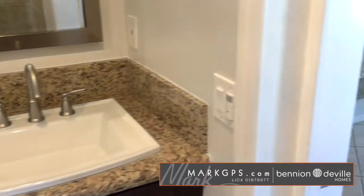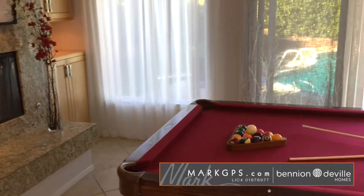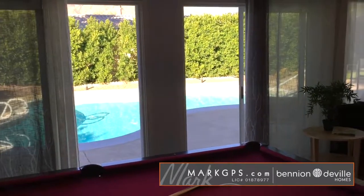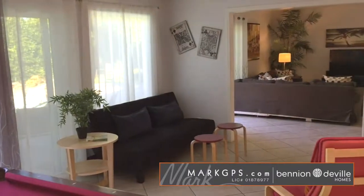And as I said, it is connected to this bonus space of the house. So if you wanted to, there is the potential to make this into a large master with a fireplace if you wanted to. That would make this into a 5-bedroom home.